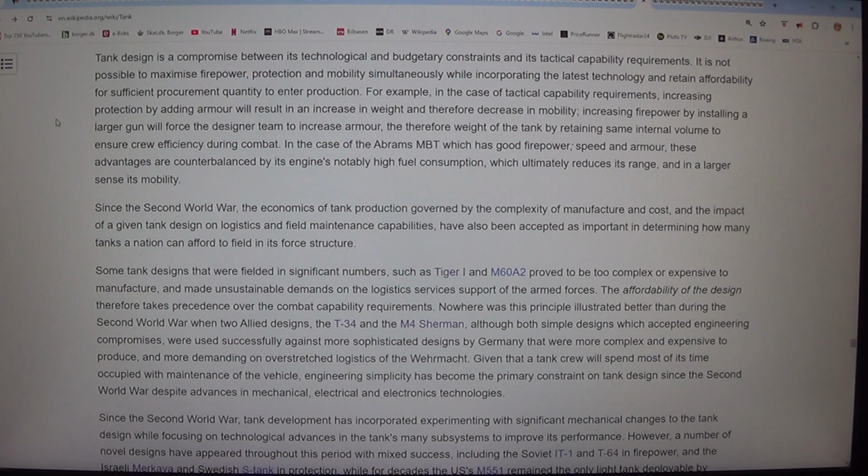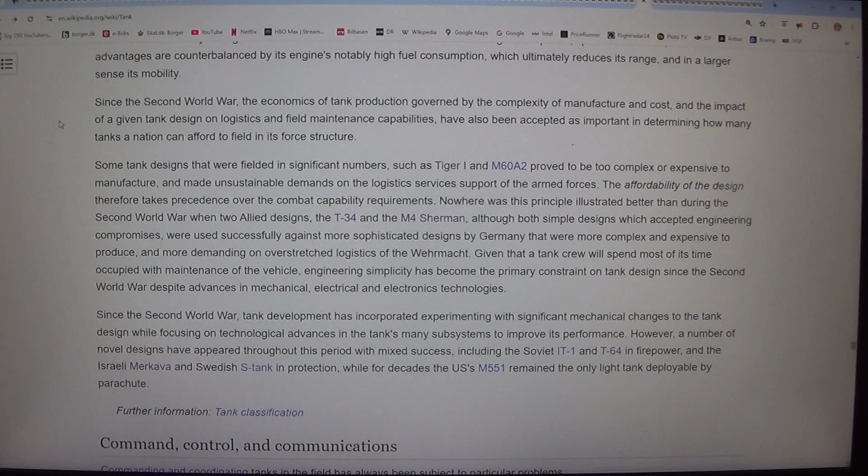Increasing firepower by installing a larger gun will force the designer team to increase armor, and therefore the weight of the tank, while retaining the same internal volume to ensure crew efficiency during combat. In the case of the Abrams MBT, which has good firepower, speed and armor, these advantages are counterbalanced by its engine's notably high fuel consumption, which ultimately reduces its range, and in a larger sense its mobility.